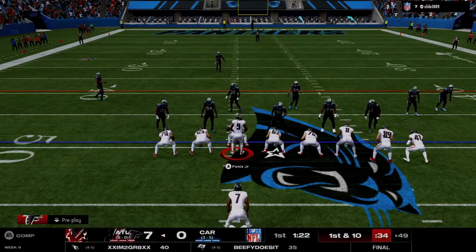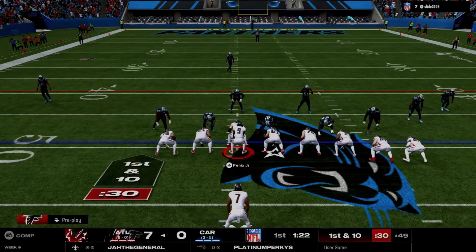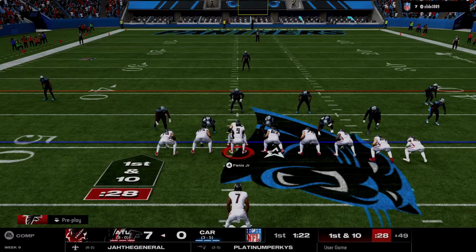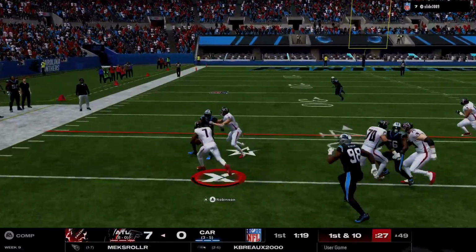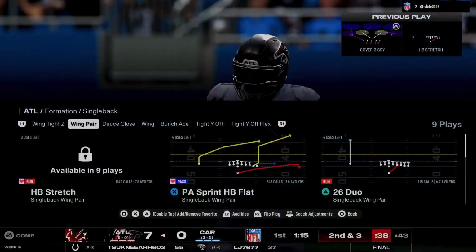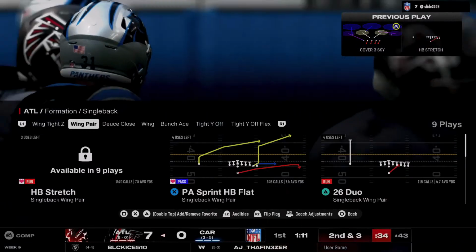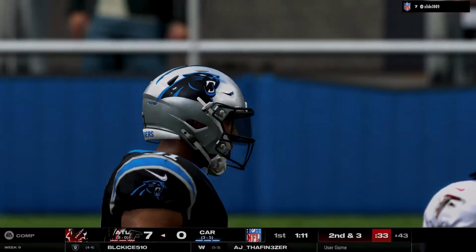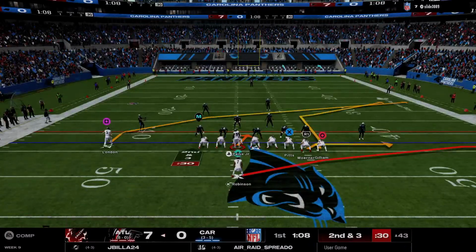They'll start this one with a 3 tight end look. A give left side. Here comes Robinson. And that's the way you want to run it on first down. A gain of 7. Here's a 2nd and 3 forthcoming.